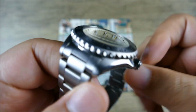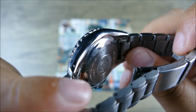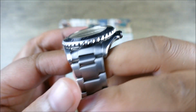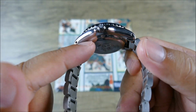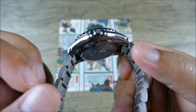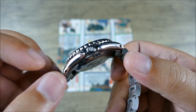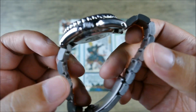And then another great detail is, check this out, guys, monoblock case. So no case back. It is all just a single piece of titanium, which is not easy to do, especially when you're doing things in very low volume. We've seen these types of constructions on more expensive 300-meter saturation divers from Seiko, whether in the vein of the 6159 Marine Masters or the tunas. So very cool to see that in a 200-meter all titanium, ahead of its time type.